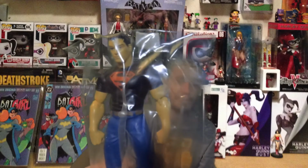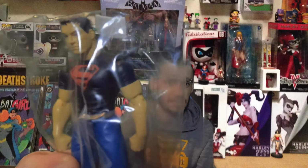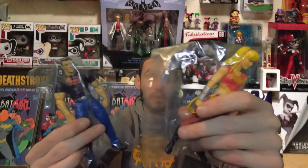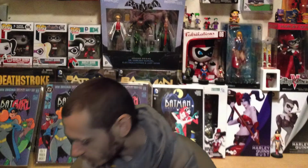I have Connor Kent Superboy from Teen Titans. This was quite hard to find. I had to buy this loose because it was going for stupid money. Same thing with my Wonder Girl from Teen Titans. These both had to come loose, but I didn't care because I wanted them and I was going to open them anyway, so to have them on my shelf, I'm quite happy to buy them loose.